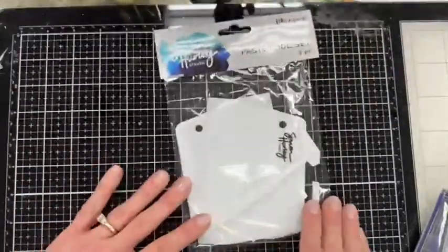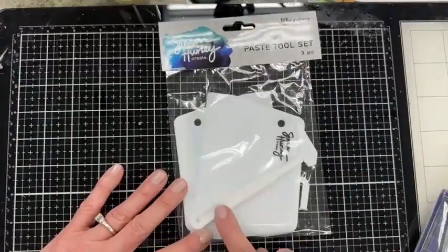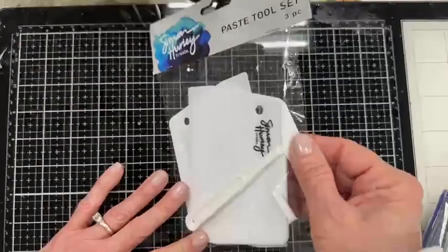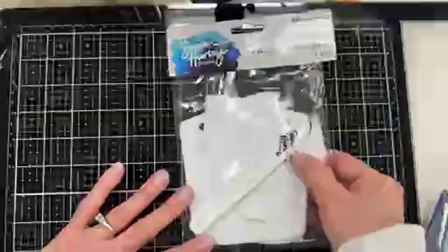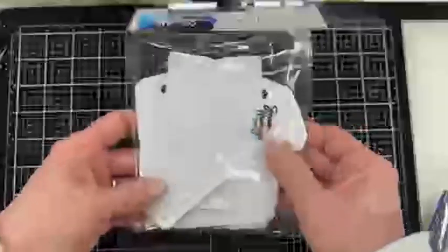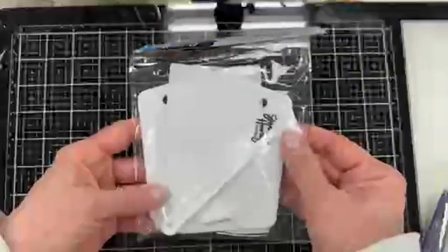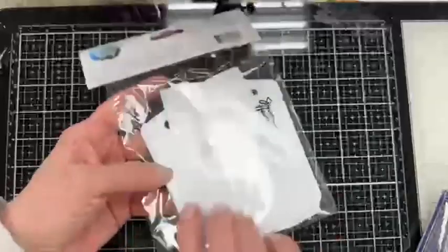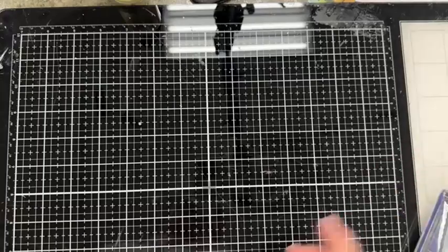From Simon, we have these new tools for stenciling. You have the, that one broke. The regular tool handled palette knife, and then you have these 2 plastic for scraping bigger areas. I'll send that one back.